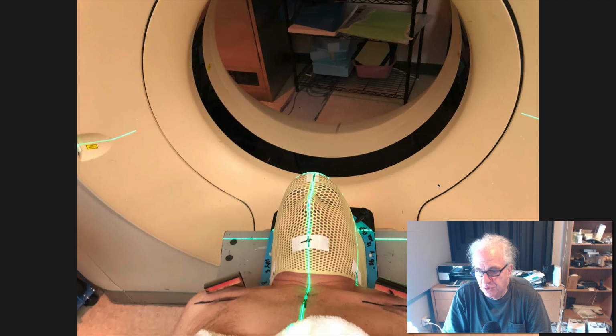So there's another view. So I now have permanent tattoos. There's one here, which maybe they hadn't put the tattoos in yet. So there's going to be a tattoo in between this line and a tattoo there and a tattoo here. Anyway, so this is how they align you up. You can see these are the clamps that are holding my shoulders down. It's not uncomfortable at all.